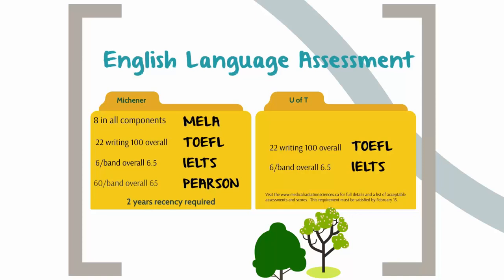And again, it's for anyone whose education was conducted in a non-English language dominant country. We do list a chart of those countries on Michener's website for your reference. So if you went to high school in Canada and went abroad to Peru to do a post-secondary education, you would not be required because you were first educated in Canada.